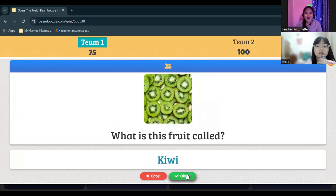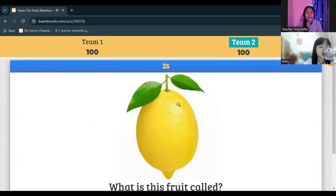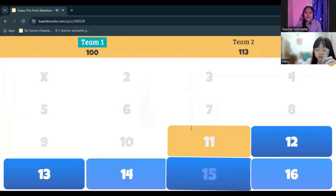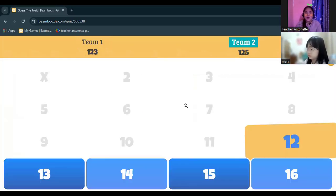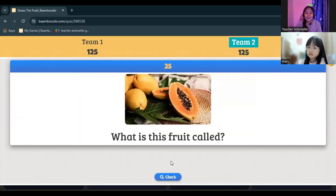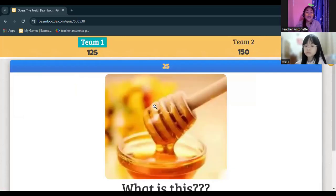No. Okay. All right, number 10. Oh, it's sour. Is lemon. Lemon. Okay, very good. Number 11. A pineapple. Pineapple. Number 12. Papaya. Papaya. Good job. Okay, number 13. Oh, it's not a fruit.